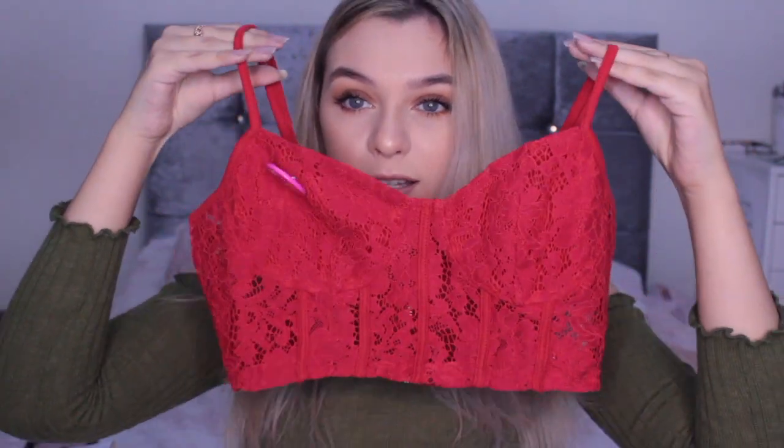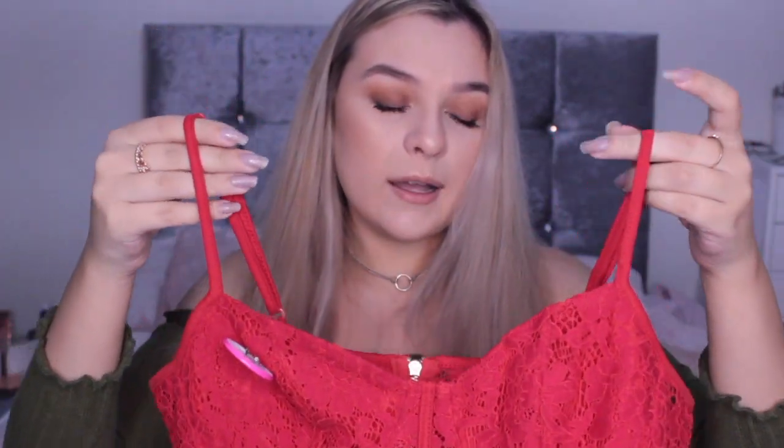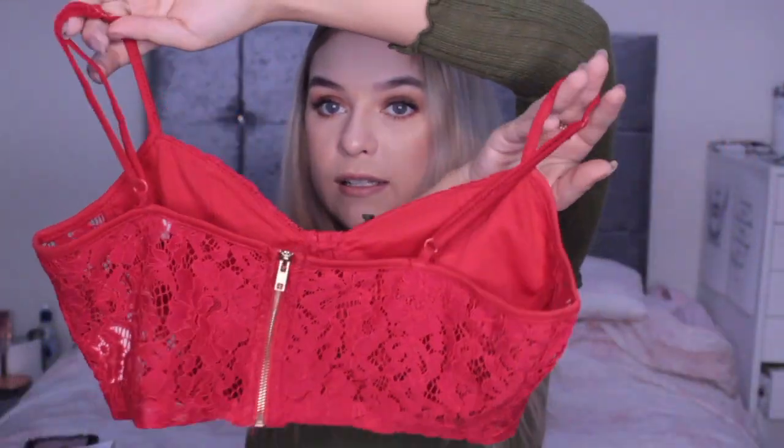But it's basically this, excuse the birthday badge, it's this red bralette top, and it has adjustable straps, it's all lace, and it zips up at the back with a gold zip, and then it has lining behind the boobage bit, but it doesn't have lining anywhere else, and I love this.